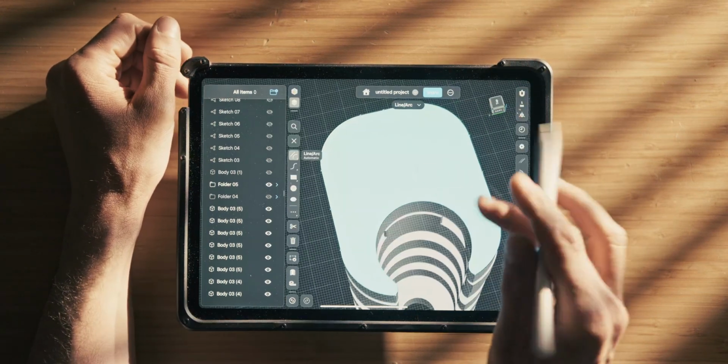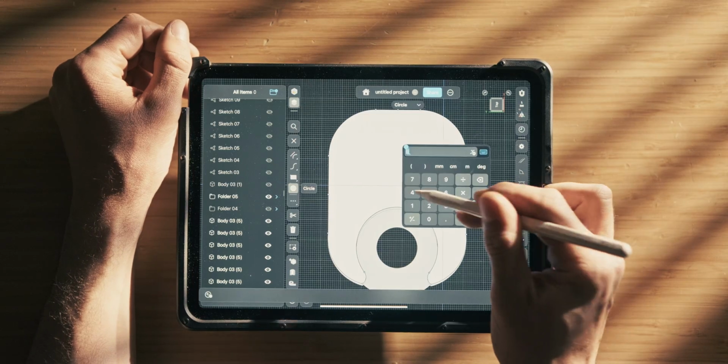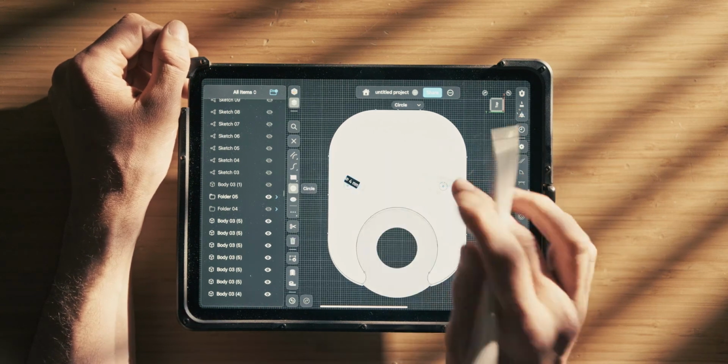What we can do is basically add some rods down the middle over here. Now, obviously, at this point, you want to combine them and then subtract for the rods, but I guess I was a little sleepy or something. So 4 mil. I have some 4 mil rods laying around.